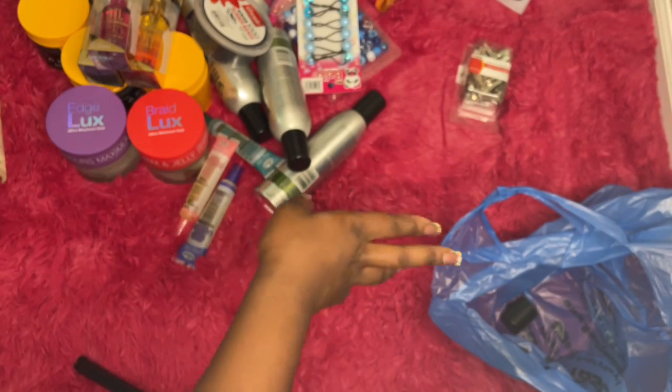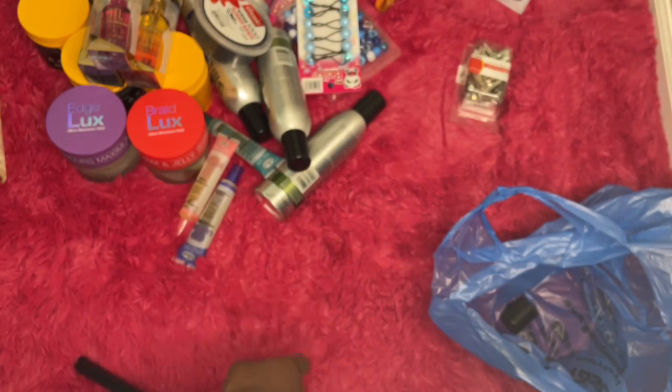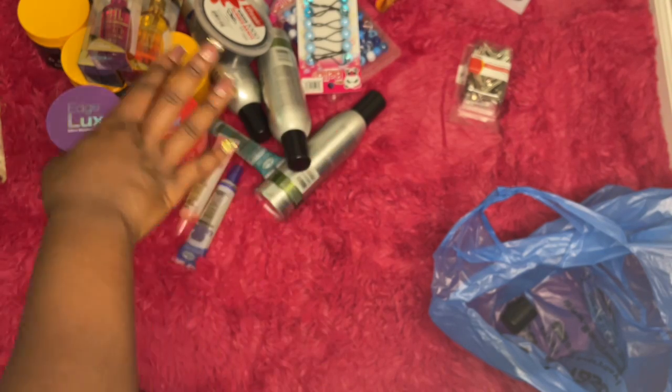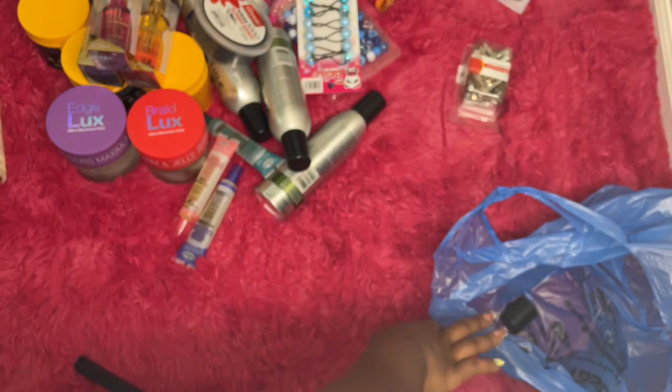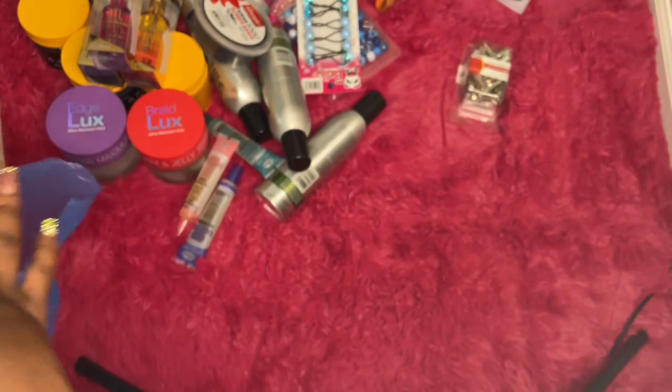Y'all seen the stuff that I got from the Beauty Master sale last time I was in there. And so that combined with all of this stuff that I just got today is going to be added to my shelves. And I'll show y'all everything once I put it away.